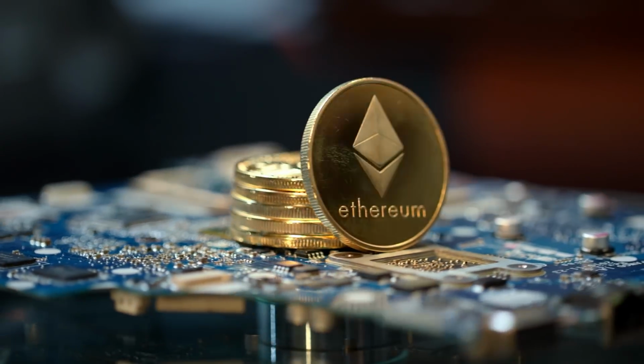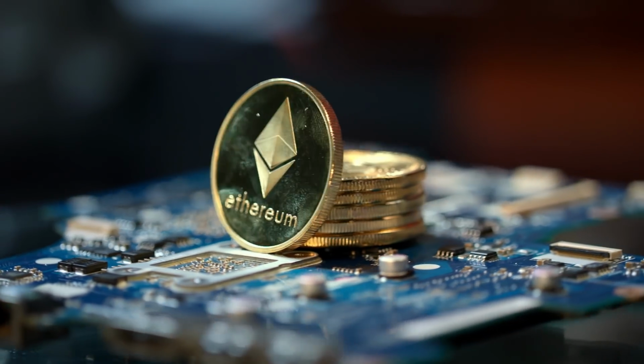Number 2, Ethereum. Great product. It's a development platform for a number of products that are on it already, including most DeFis and NFTs are deployed on Ethereum. Great product. I think you've got to hold some Ethereum in your portfolio.